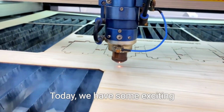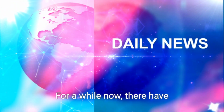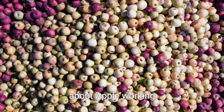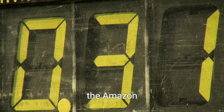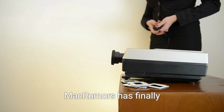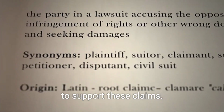Today we have some exciting news for all you Apple enthusiasts out there. For a while now, there have been rumors circulating about Apple working on a smart speaker with a built-in display to rival the Amazon Echo Show. Well, it seems that MacRumors has finally come across some concrete evidence to support these claims.